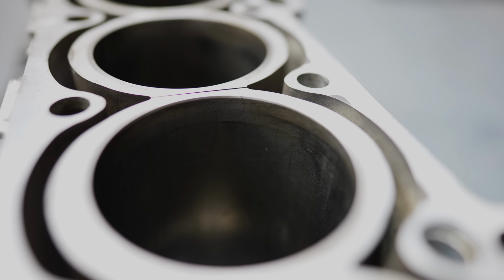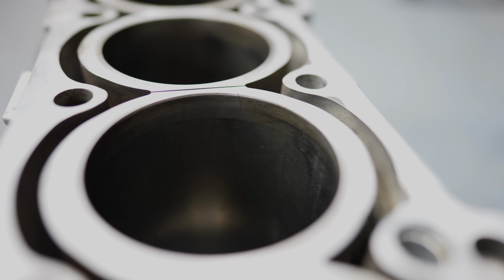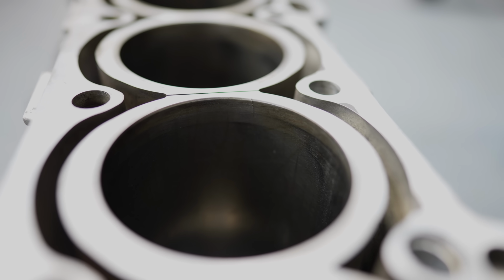It isn't just Focus STs that crack cylinders and crack liners, because this one had actually cracked the liner as well, and a really good job too. So we've almost got a full house here. We've got damaged pistons, we've got a cracked cylinder wall, we've got the downpipe damaged. Let's go into some of the other things that we found.